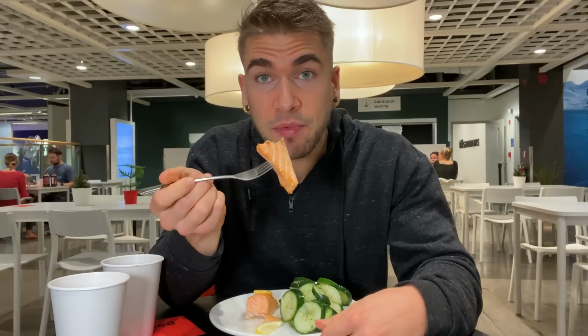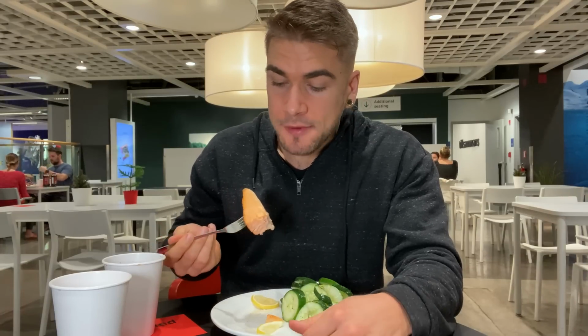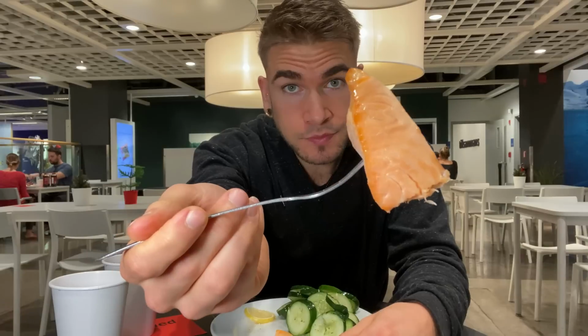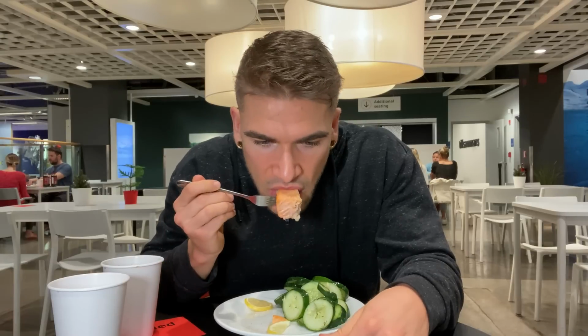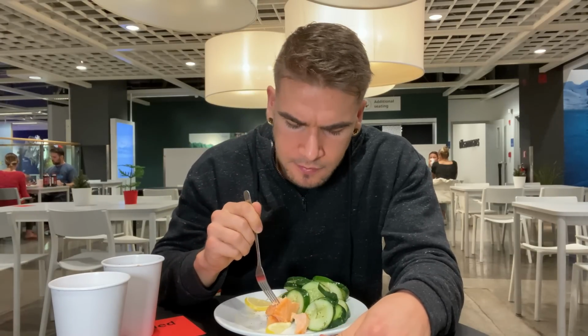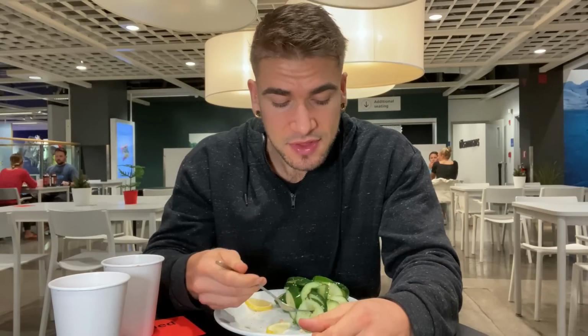That's more of the cooked salmon. I really like this. It's basically just a cooked salmon with lemon. This is a big piece. But definitely got the protein for the day. Nice and flaky.